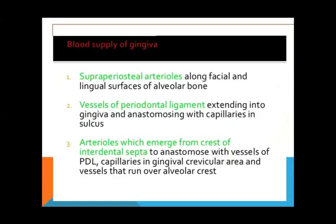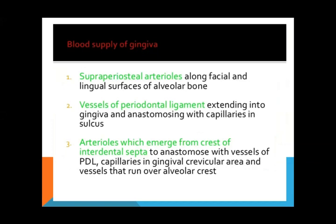Blood supply of gingiva. Periosteal arterioles run along the facial and lingual surfaces of the alveolar bone. Vessels of the periodontal ligament extend into the gingiva and anastomose with capillaries in the sulcus. Arterioles emerge from the crest of the interdental septa to anastomose with vessels of the periodontal ligament, capillaries in the gingival crevicular area, and vessels that run over the alveolar crest.